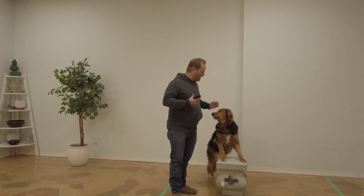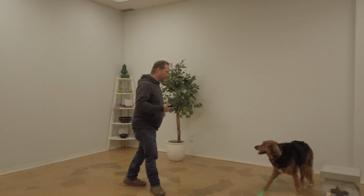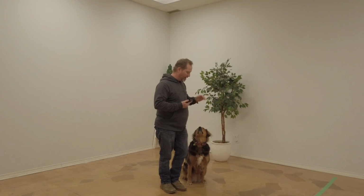So I've moved back on the treat slightly. She thinks she's going to get paid, but not just yet. But you can see she's kind of excited about the whole idea now, right? She's like, hey, this is kind of cool, I might get paid. Come. Good girl. Heel. Good girl. Turn around. Good girl. Sit and stay.